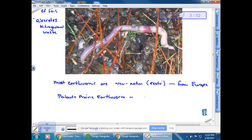This is actually thought to have been extinct, but they just recently discovered a few individuals. So we can say that it was thought to be extinct. You could find examples of them in museums in Germany, in bottles. This is the Palouse Prairie earthworm, you know, it's extinct. And then just a few years ago, somebody found them in a remnant of Palouse Prairie up near Washington State University. That's the one that's in Pullman, isn't it? Yeah. So a student found one, and they're interested in seeing if they can find more, right?